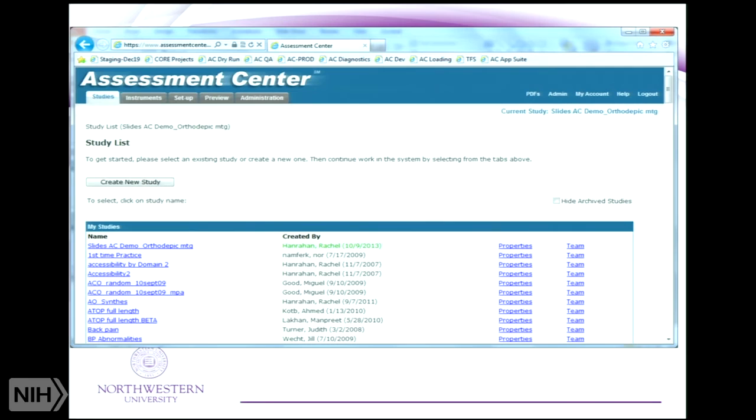So this is Assessment Center. When you're setting up your study, Assessment Center is organized by tabs. There are five tabs up there at the top. Studies, instruments, setup, preview, and administration. I'm on the studies page, and you can see I've been busy. I have several studies listed here. Each one of those has a different set of instruments. This is also where you can identify who's on your study team. So if I wanted to add Karen Cook to my team, I would look for her name, add her, and now she has the ability to extract data or add participants and whatnot.